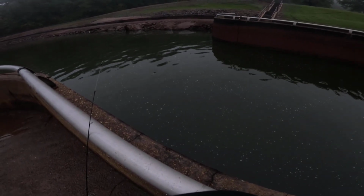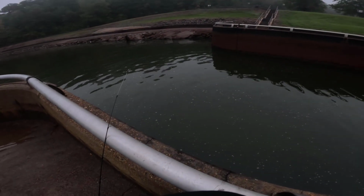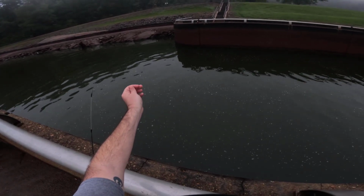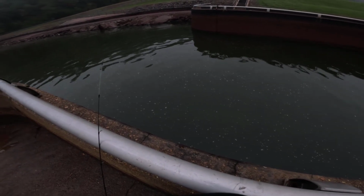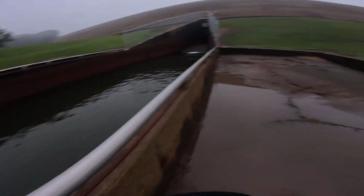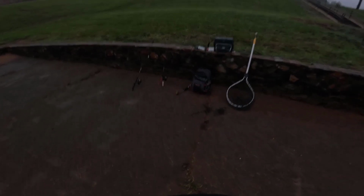It's already getting bit. That would be a little ridiculous. Tighten this back up. Nope, I don't know what made it bounce like that, but I don't think it was getting bit because that would have been ridiculous.